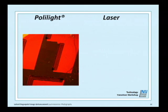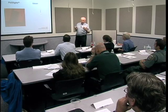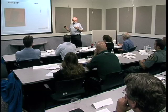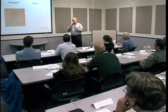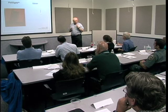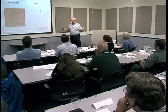But anyway, we have some comparisons here, and before I go further, it's going to look initially like I'm pushing the laser and knocking the Polylite, or knocking the forensic light source, and that's not it at all. This is one of the cases, this question of untreated fingerprints, where I have found the laser to be superior in most cases. But I come back to what I said earlier, this inconvenient truth that these two things are complementary and they are capable of, on any day, any exhibit, outperforming the other one.